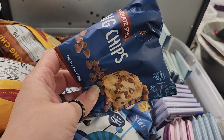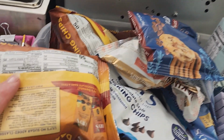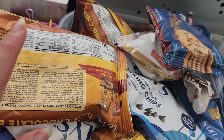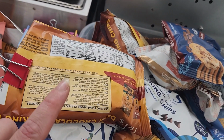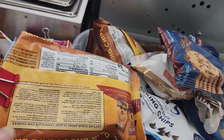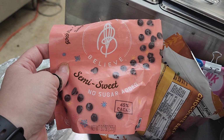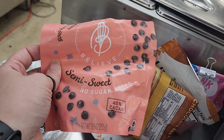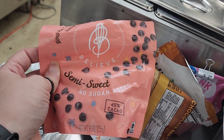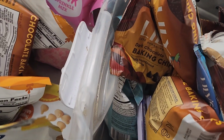The only problem was it took probably 3 weeks to get my shipment, when I can buy Lily's at the store in a pinch, but it's really expensive, or on Thrive Market, and if you buy like 6 you get a discount. But if I can find them, I like the Bake Believe chips at Walmart. They're the cheapest I've found, but they haven't had semi-sweet in probably 4 weeks, and their milk chocolate's kind of high in carbs just like Lily's is, but I have some of their dark chocolate down there.